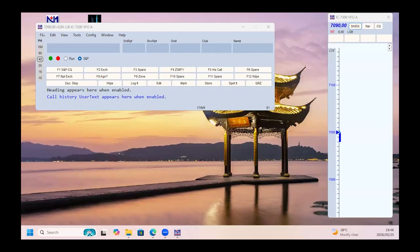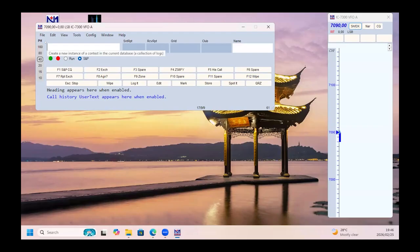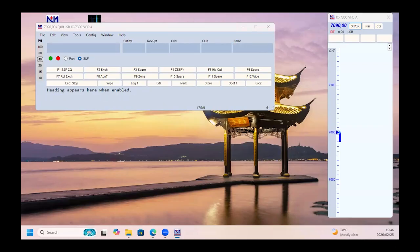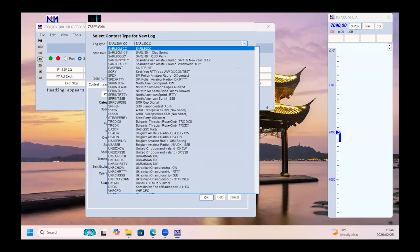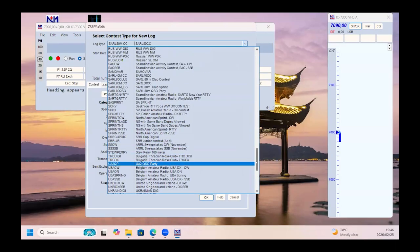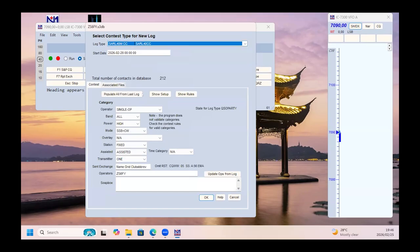All right, so I'm going to say I want a new log in this database. And you will open up a window that looks like this. So now I can go and look. Let's see, this was the 80-meter club contest. I don't want to do that because now we are in for the 40-meter club contest. And because of the way the UDCs are set up, you can just go alphabetically, and I'll go, oh, there's the Sorrel 40-meter club contest, and I'll choose that one.